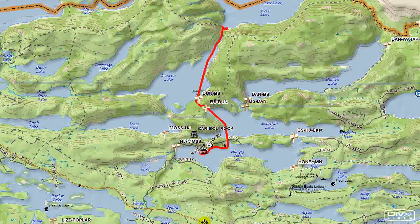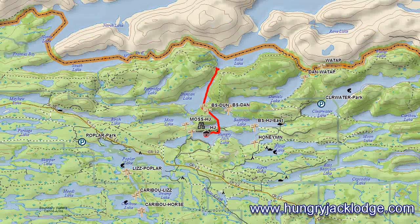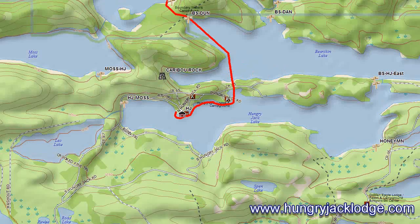Come up County Road 12, the Gunflint Trail out of Grand Marais until you get to County Road 65, which is also Hungry Jack Road. Take a right on Hungry Jack Road, stay to the left, follow it around, and you will eventually get to a point where you'll see a large arch and sign for Hungry Jack Lodge. Go under the arch and go all the way to the end of the road.